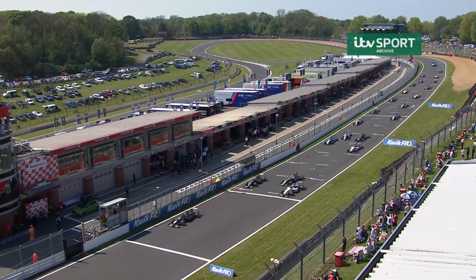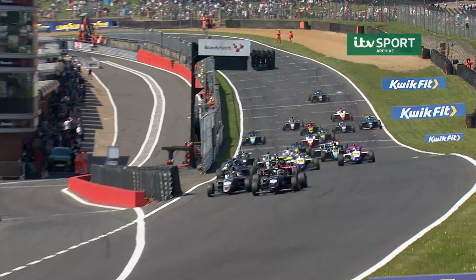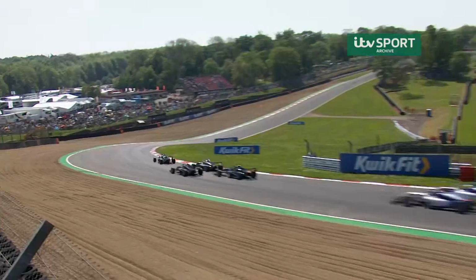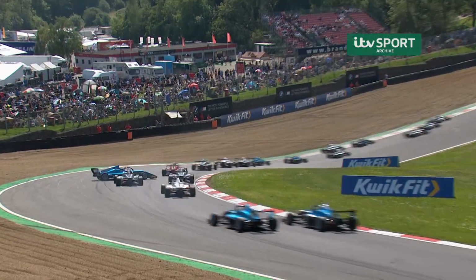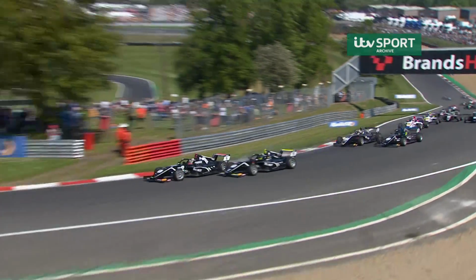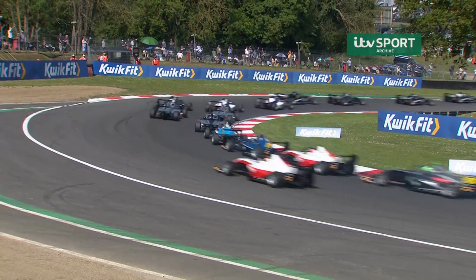Pulling makes a good start. Raber very tidy. We've got, for the second race on the bounce, a car virtually stalling on the grid, but Abbi Pulling has made a good start. Gets into Paddock Hill Bend first. All eyes are going to be on Deegan Fairclough starting back in 12th place. Was it a Virtuosi car? It was a blue car that's taken the spin. We'll try and pick up on that for you.